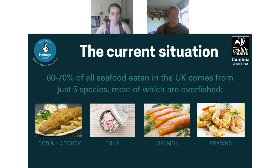So why is it really important to think about sustainable seafood and local sustainable seafood especially? Well, in the UK, around 60 to 70% of all the seafood we eat comes from just five species. And those species are all either overfished or have issues in the way they're farmed or the way they're caught. Generally there's a lot of pressure on those species specifically. And that obviously causes problems when we're trying to take everything from one place.